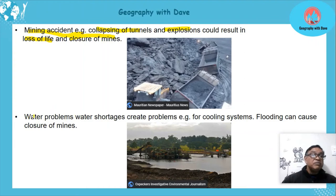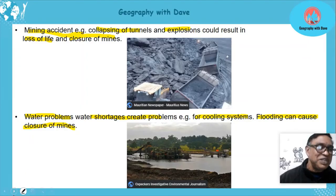Then your water problems. In some areas where we have it, we have sometimes periodic or seasonal drought where there's less water. We have to create storage facilities, but this is a problem. Or when there's a longer drought, like a periodic drought, water shortage can create problems. Example, water is used for the cooling systems in the mine. Or on the other hand, when there are floods, it can flood the mine, causing closure of mines. So both ways, dry, drought problems, flood problems. So we always have been caught in that situation.